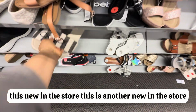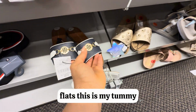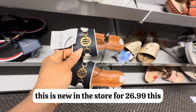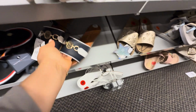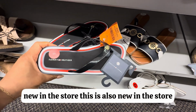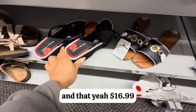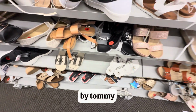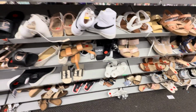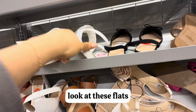$26.99 is new in the store. This is another new in the store. Flats. This is new in the store for $26.99. It is new in the store. This is also new in the store. Look at that. Yeah, $16.99 by Tommy. Look at these flats.